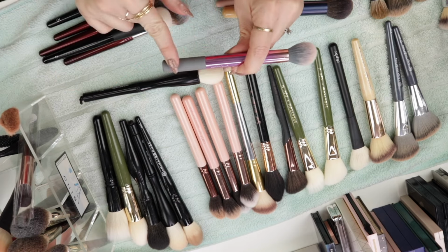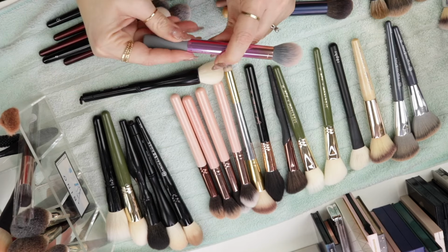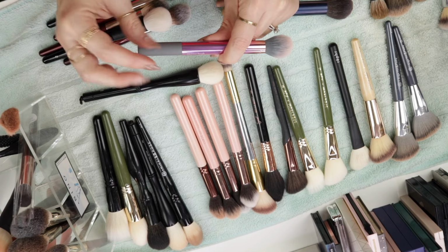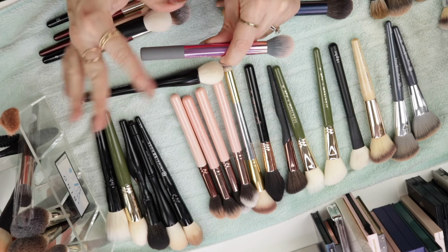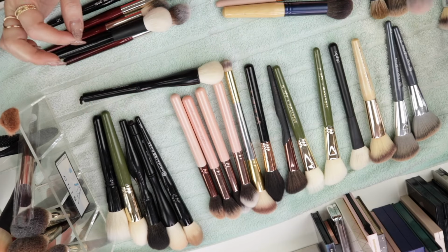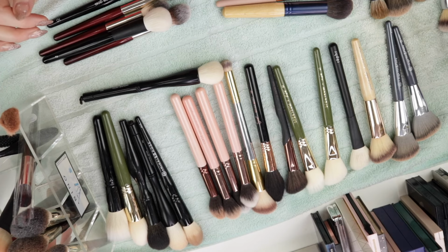However, I hate this rubberized spot. I can see why people like it, but for me, I have a few that have just gotten kind of tacky over time, and I just don't love that. So I'm going to be getting rid of this. It's a pretty one though. So by the way, that is the contour brush.